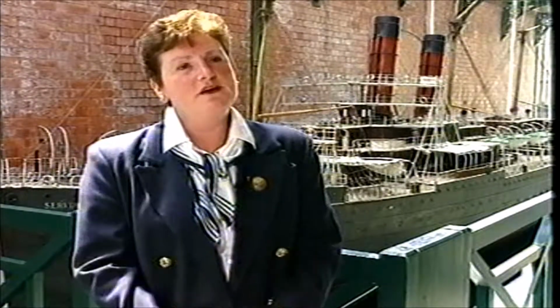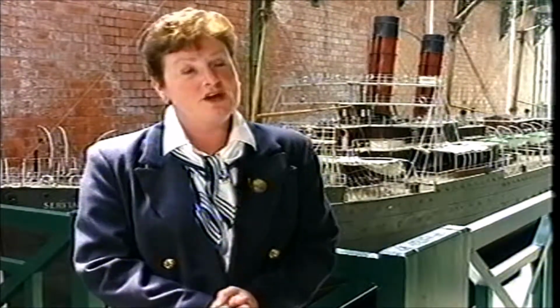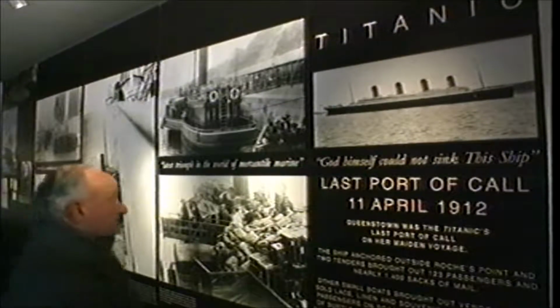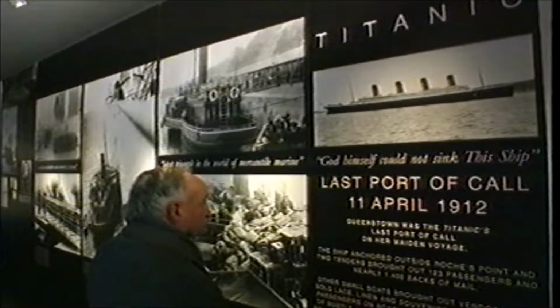Of course, one cannot think about Cove without thinking about the great tragedies like the Lusitania and the Titanic. Valerie, we have a complete section dealing with the tragedies, and we start with the tragedy of the Titanic, and we've recreated a deck of the Titanic. And when a person goes on board, they will see the first image is a striking image from the Father Brown collection of the Titanic berthed here in the harbour. And underneath it is the line that God himself could not sink this ship. And from there you go through various images, again from the Father Brown collection.